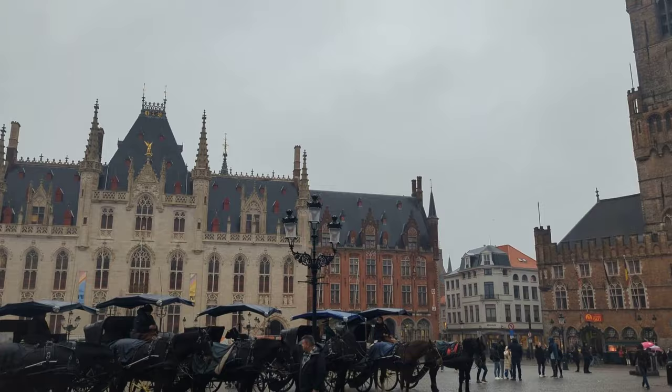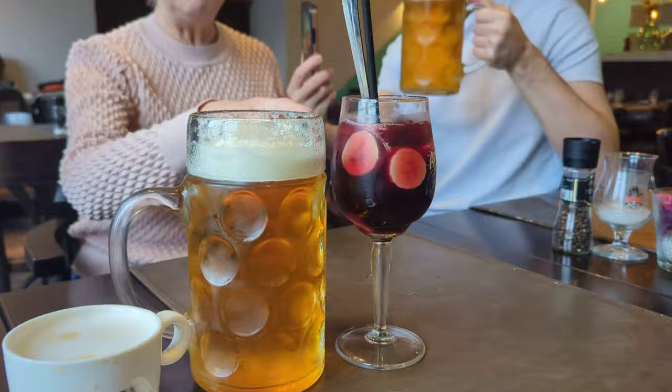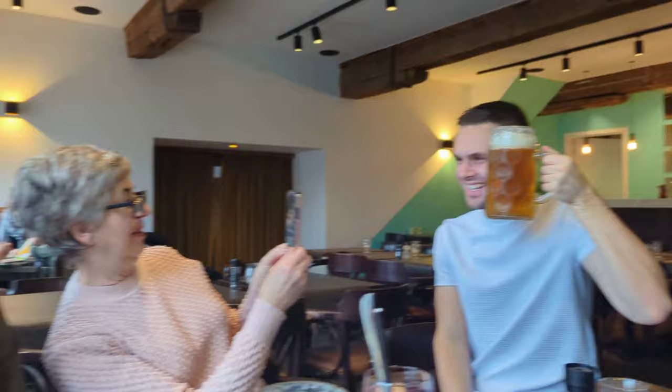Look how big these are. Just for context, there's a normal coffee cup. This is absolutely amazing. There's a sangria in the middle. And this is our view.